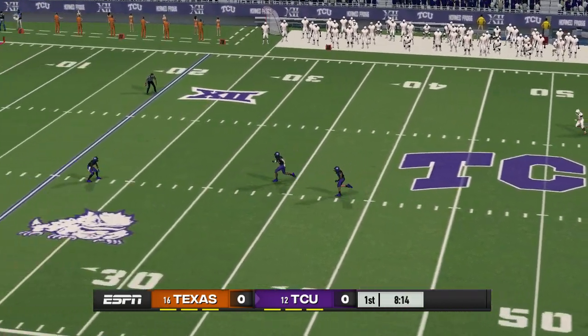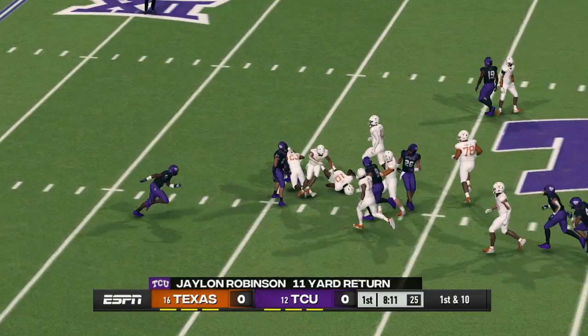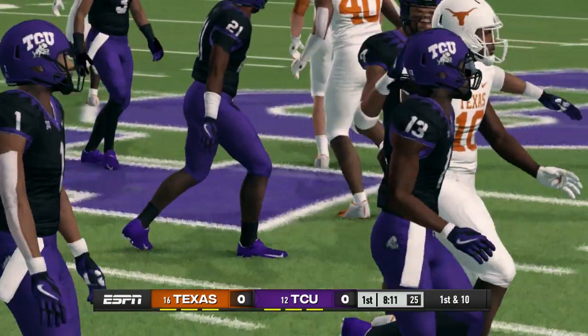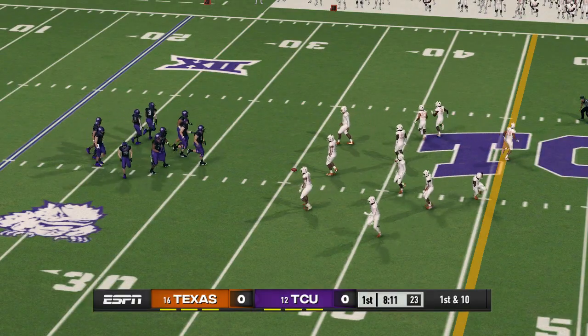Booming kick. Robinson fields it at the 24. Tackle at the 35. Now the offense gets ready to take their first crack at it.